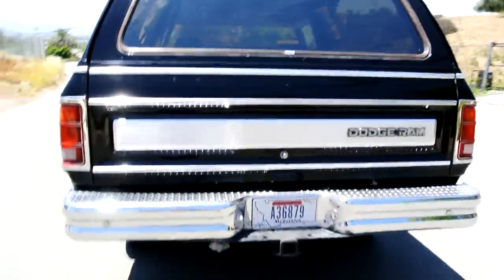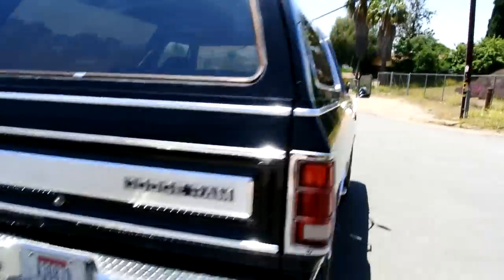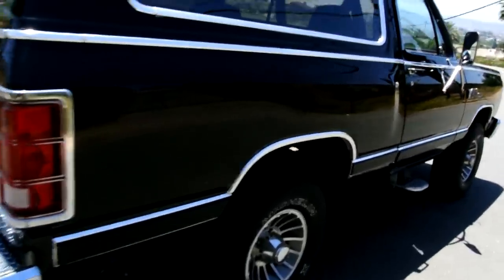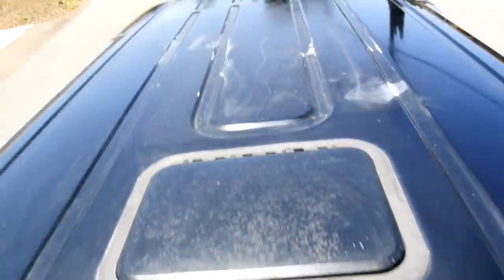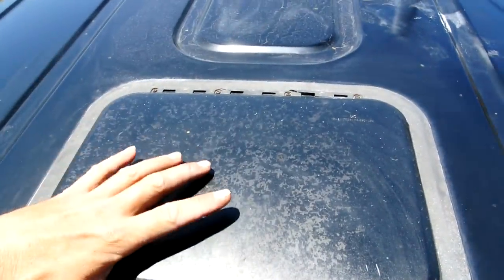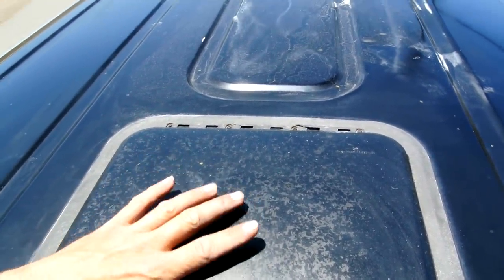It's a nice rig. If you're looking for one of these, you will be hard-pressed to find a cleaner one. Even the bugs are up on it. A little chip here and here. I don't think I showed you when we went around it. Let me jump up on top. Look at that, ROI Extreme. It's all clean. There's some dust and stuff up here. Don't know if this is factory or not. It's pretty cool.